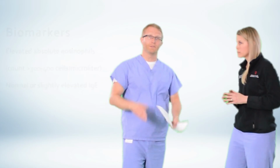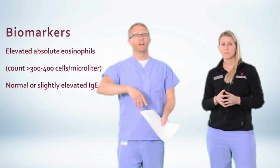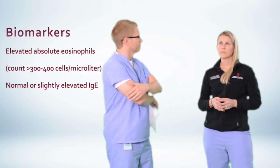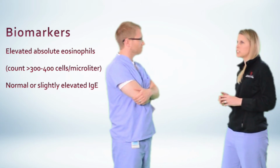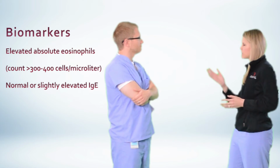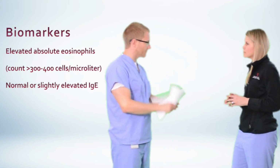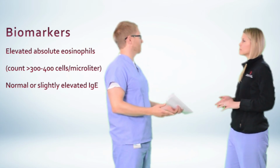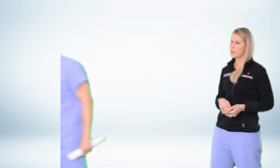We gotta confirm this. So I've actually been checking her biomarkers, and her absolute eosinophil counts are typically 500 to 700, but with a normal IgE. All right, elevated eosinophils, normal IgE with compatible clinical symptoms. I agree with you. I think you've diagnosed eosinophilic asthma. Great. So she's going to be so excited she finally has an answer, and I'm going to start working on other treatments then. All right, well, good luck with that. Thanks, Amber. Not a problem.